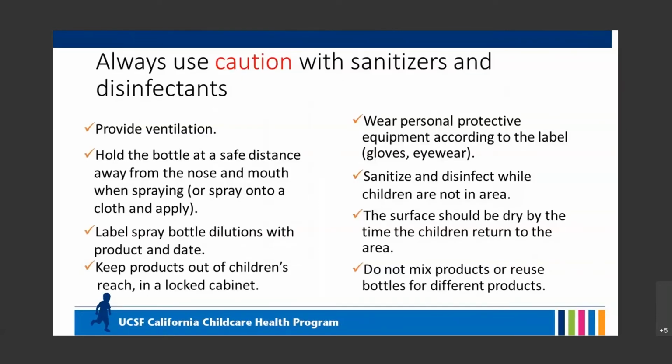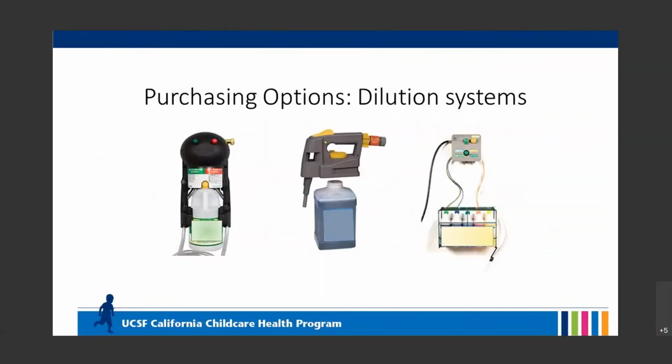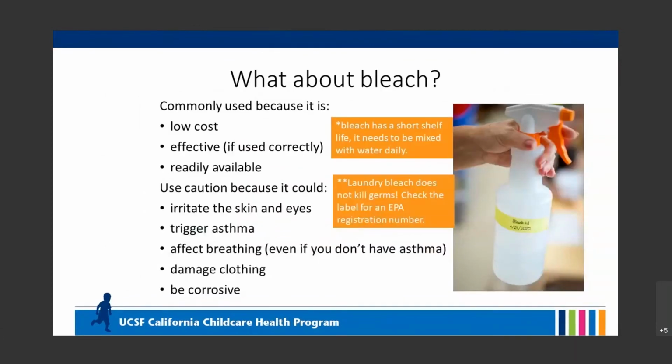Always use caution with sanitizers and disinfectants. There's a whole list of things here that will most likely be on the label, and there are different purchasing options you can use for dilution systems. That's another thing you can look into. What about bleach? It is commonly used. If you are using bleach, please be very careful and use it appropriately. Bleach has a short shelf life. It needs to be mixed with water daily.